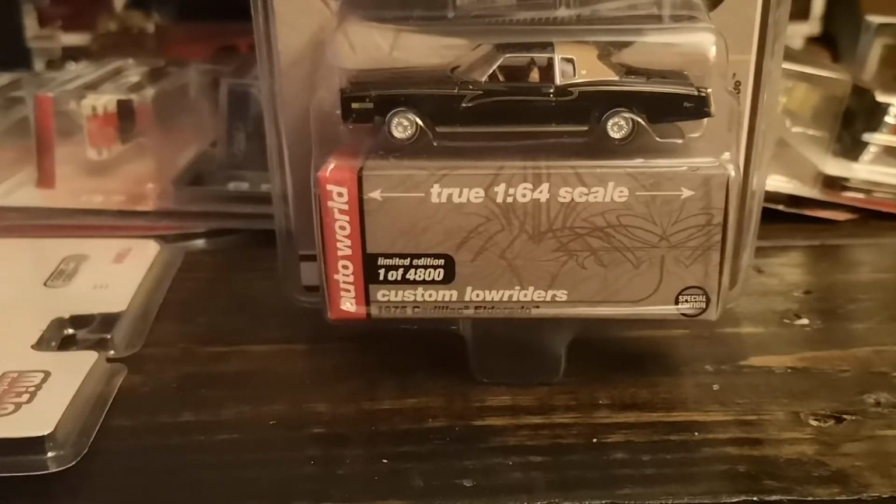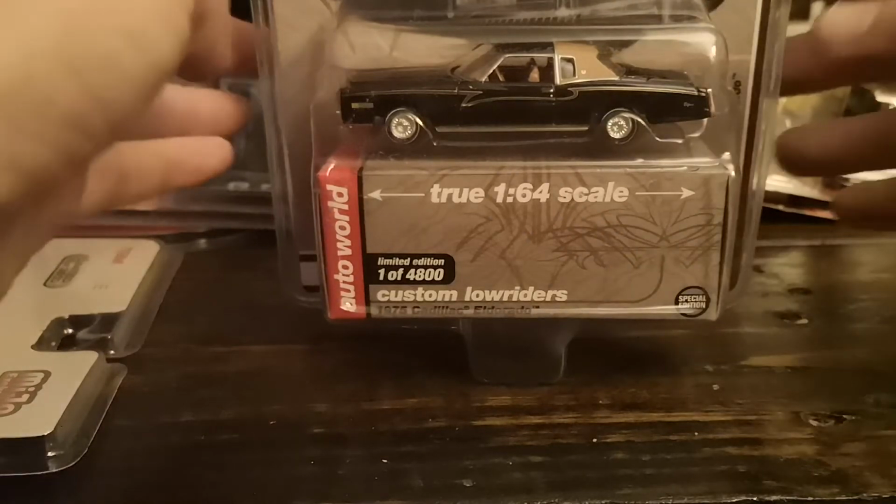So the last two pieces I'm going to show you are two of my most prized pieces in my collection for 164. We are talking about vehicles that are not sold in store here in Canada, that may or may not be super rare wherever you guys are watching from. But let's move these over. Here we go. We've got the Miho exclusive, one of 4,800 Auto World custom lowriders.